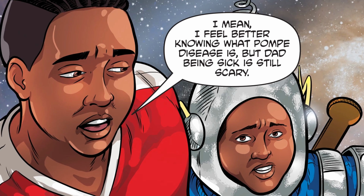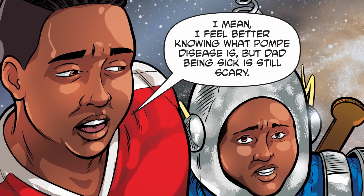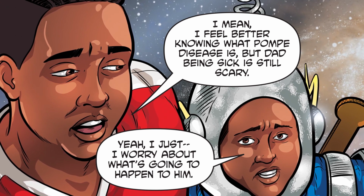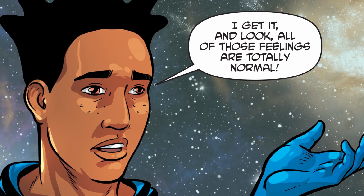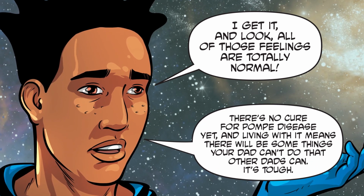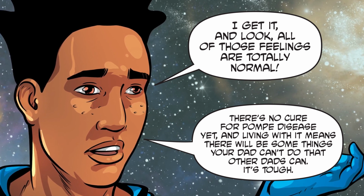I mean, I feel better knowing what Pompe disease is, but Dad being sick is still scary. Yeah, I worry about what's going to happen to him. I get it. And look, all of those feelings are totally normal. There's no cure for Pompe disease yet, and living with it means there will be some things your dad can't do that other dads can.